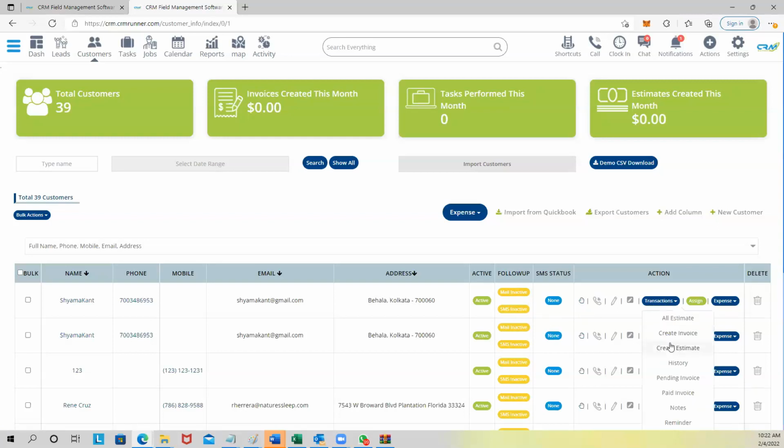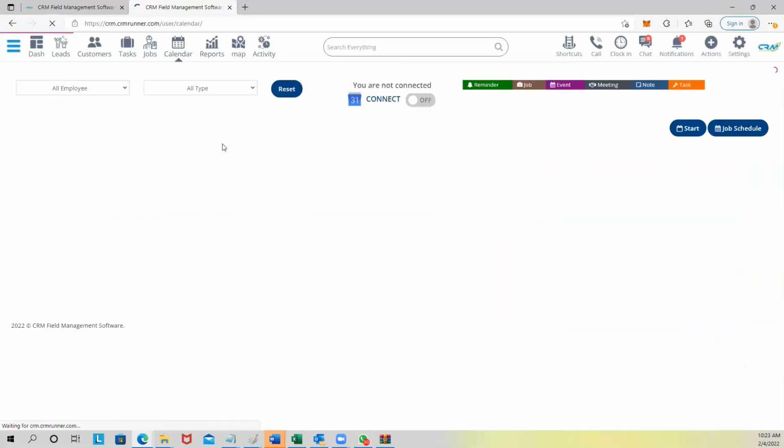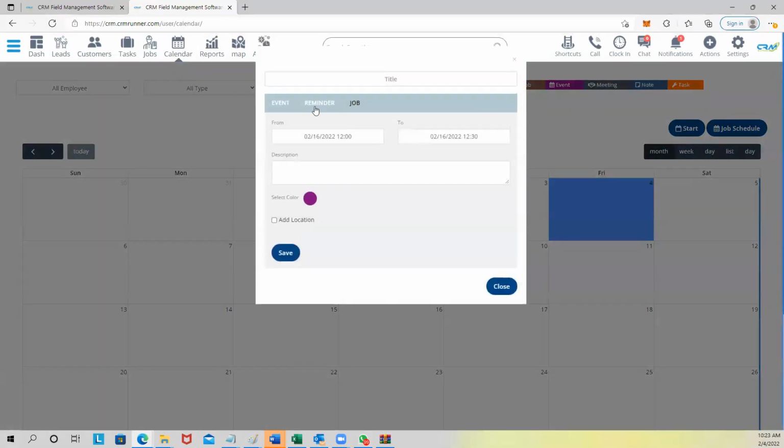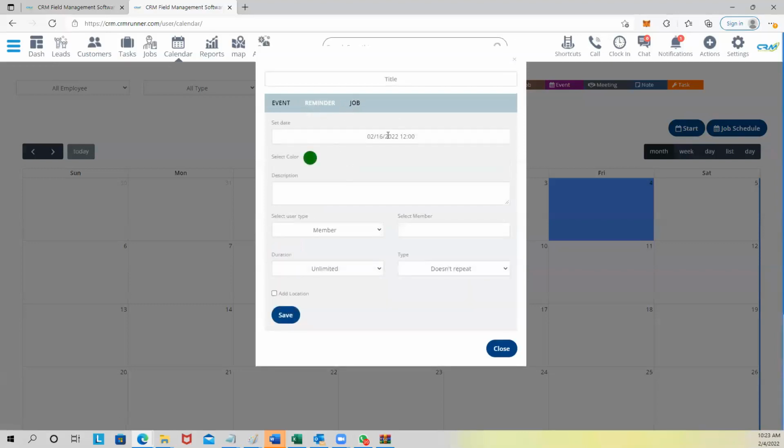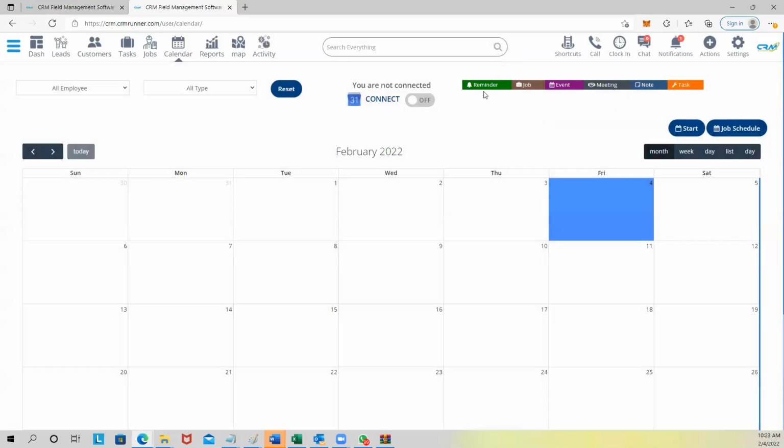And from here, you can take payments, estimates. You can even send electronic documents so they can sign with the click of a button. You can send a reminder for a specific calendar date. Very easy to assign. When I go to a calendar, I can just click on any day and assign a reminder or a job, choose the day, and put a customer on this. So I put one of my people and I put a reminder that can even repeat on specific days. I really can do anything I want, and it's very colorful, with different concepts.